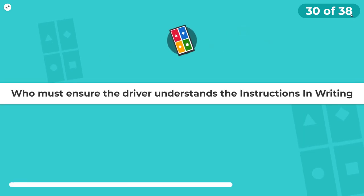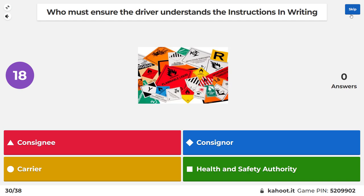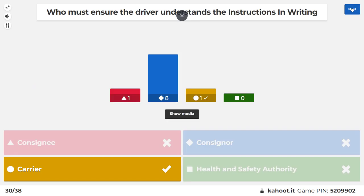Who must ensure the driver understands instructions in writing? You're the driver. The person who must ensure you understand instructions in writing is your carrier. Yeah, the carrier. I messed up. Not the transport document. The instructions in writing is part of your safety equipment. You get your goggles and your gloves and whatever. That's given to you by your employer, who's your carrier or freight forwarder.